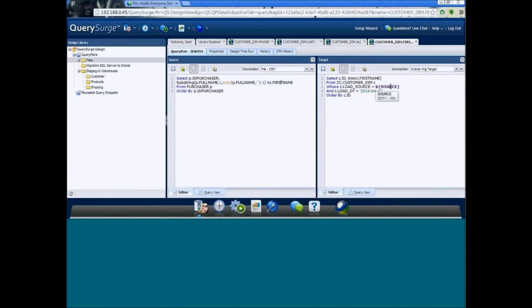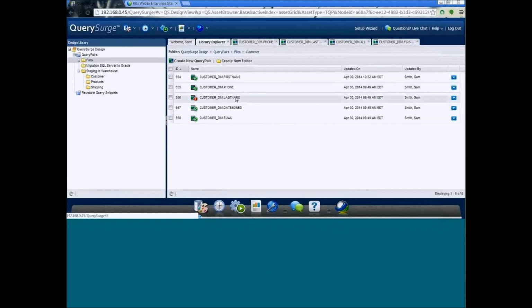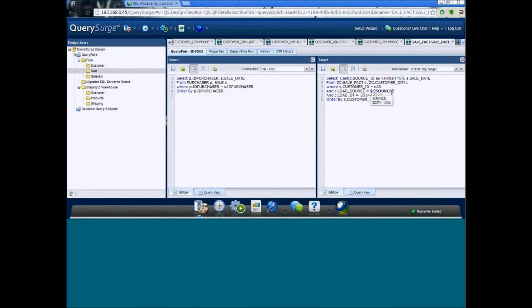I'm going to change that because we're actually going against CSV. We can see the connection set up against the CSV. I'll show you some more query pairs so you get an idea of what a query snippet is. It's a way to reuse pieces of code. If I go into another query pair, you can see it also has that snippet, and all the query pairs for that matter. Look at some sale ones, you can see the same snippet.